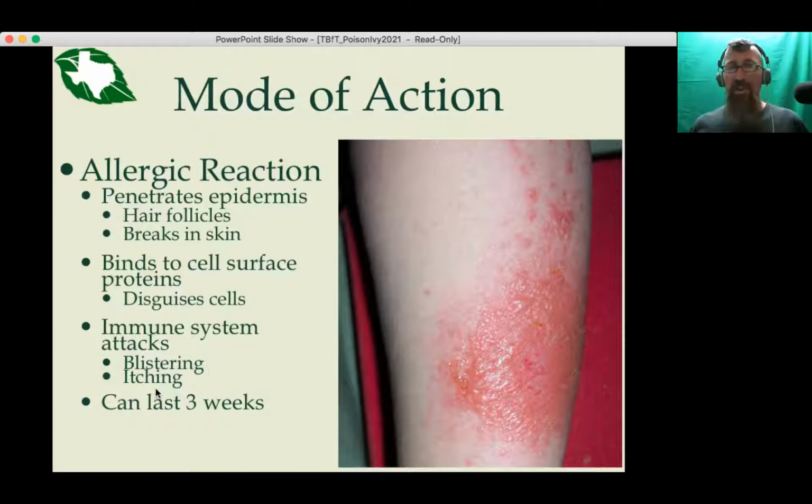It takes a while for the urushiol to get expelled or degraded inside your body and the reactions to finish up. So it can be really ugly, really painful. A few issues. Well, we'll get into it in the prevention.